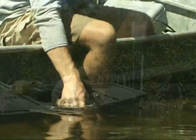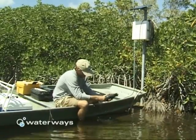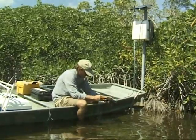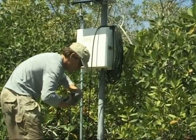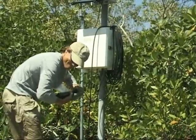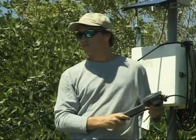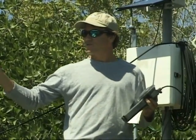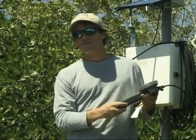This probe, which collects data on water salinity, temperature, pH, and the amount of dissolved oxygen in the water, relays information via cell phone back to Audubon's Tavernier Research Center. The information that we get from these data loggers, along with the other environmental data we collect with our other equipment, is very useful for our studies. It allows us to correlate the information we receive from our plant and fish surveys with the real-time environmental data.